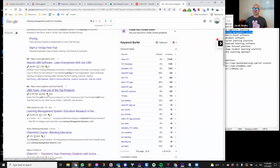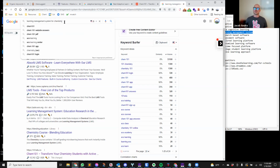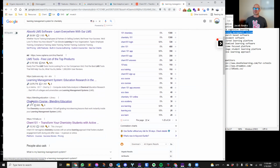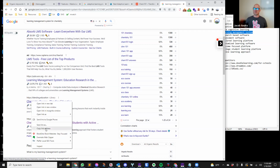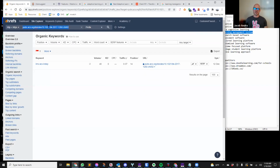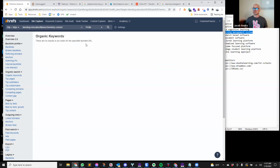Also, maybe a little inaccurate because this showed up for learning management system for chemistry. But my guess is that this term has such low search volume, it doesn't even register. So you know you've hit gold when you find a site that ranks for a lot of keywords, because then you can use that as inspiration. See, this is telling us it's not ranking for any.